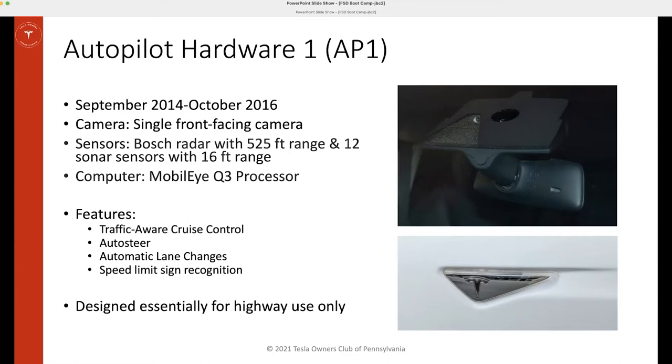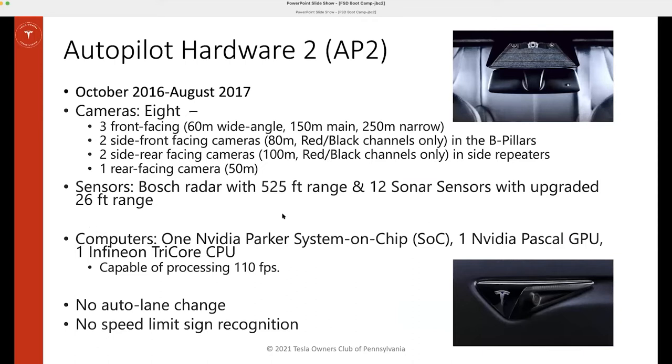But somewhere along the way, there was a parting of the ways, a disagreement between Tesla and Mobileye. Some people say it was just over money. Mobileye was looking for too much for their product. Tesla and Elon decided, well, the heck with that, we can develop our own Autopilot program. That's when Tesla decided to branch off on its own. So in October 2016, Tesla introduced AP2, the first in-house, homegrown product that Tesla ever put in the car.